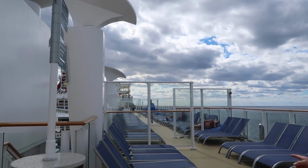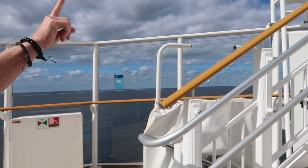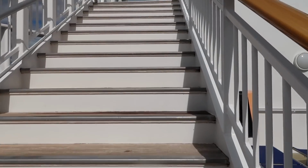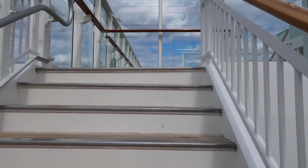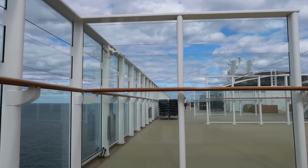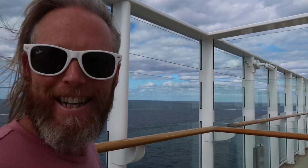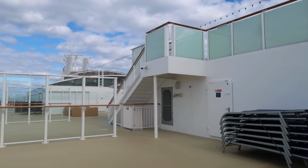Okay, so from deck 16, where we were just walking, we're going to go up these stairs to deck 17. Up here is some more sun loungers. You've heard us talk about Miles and Miles Deck. This is Miles and Miles Deck. This is just what we call it, because you can see for miles and miles. Is it windy up here, honey? It is quite windy.